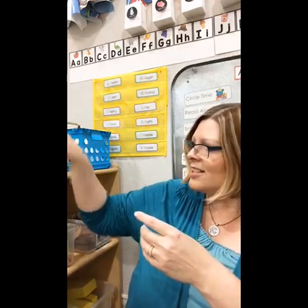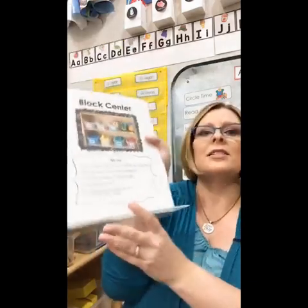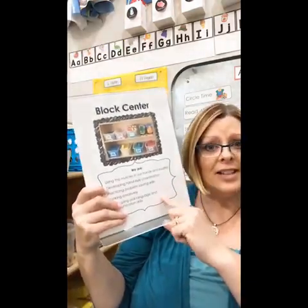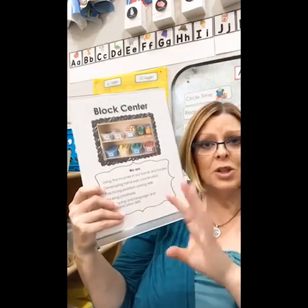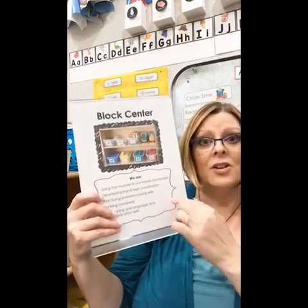Okay, now the next thing I have on the top shelf. Well, I'll do this one next. I have my center sign. So I have these center signs in my Pre-K Pages store. If you're a member of the Teaching Tribe, you can just go and grab them right now. But if you're not, you can grab them in my store.